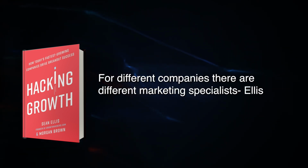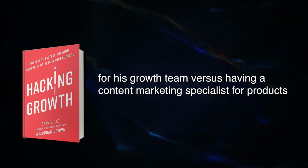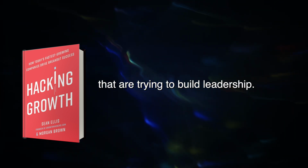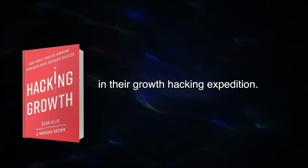For different companies, there are different marketing specialists. Ellis mentions the co-author, Morgan Brown, utilizes his email marketing expertise for his growth team versus having a content marketing specialist for products that are trying to build leadership. Whatever product the company is trying to grow will point the direction to the marketing specialist that the company should enlist to aid them in their growth hacking expedition.